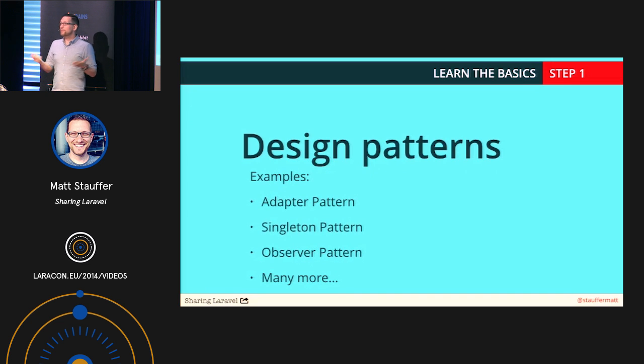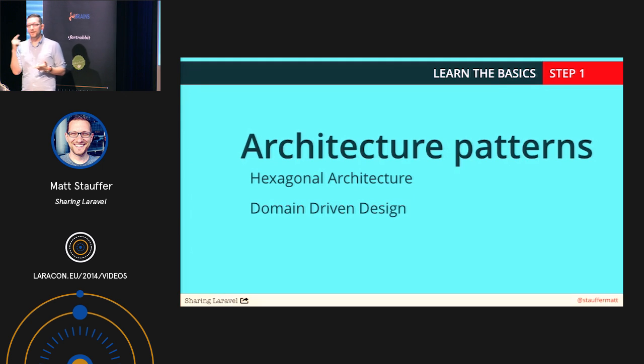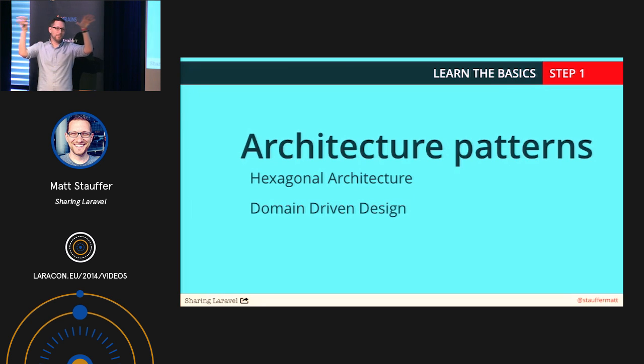A few design patterns that you may have heard of before, and you might not even know they're design patterns: adapter, singleton, observer, and there's a lot more available for you. And also architecture patterns. If you've spent any time in the PHP or in the Laravel community, you've heard DDD come up, you've heard hexagonal architecture come up, you've heard other things, and these are kind of like design patterns at a much higher level.